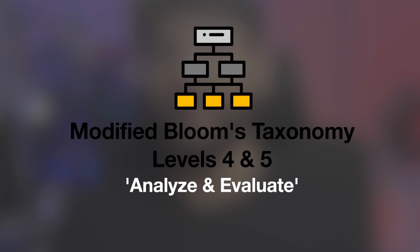So level 3 is where most people end up, but the next 2 levels pair up well together and is where it begins to get more advanced. And these are known as the analyze and evaluate stages. These levels are harder because it's not just about extracting what you know and applying it to a given scenario.